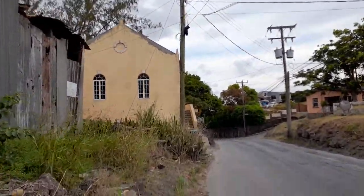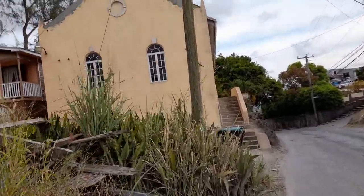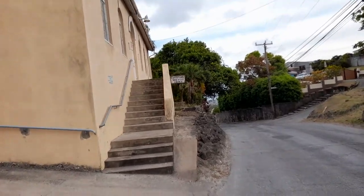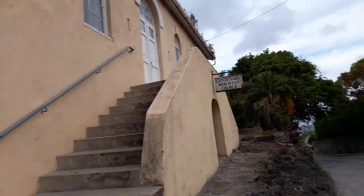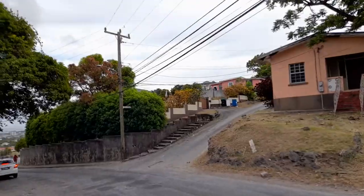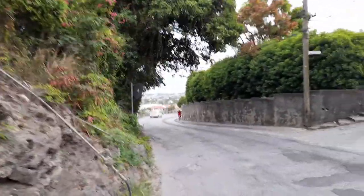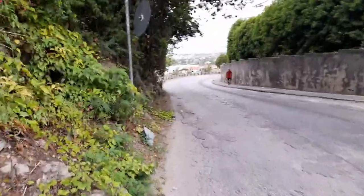And this is the Centenary Moravian Church, situated at Shop Hill, St. Thomas. It dates back to 1866. And this is the Grandview Heights here, and I'm now approaching the scenery, which gives an awesome view of the island.